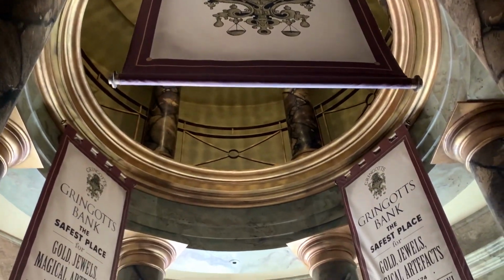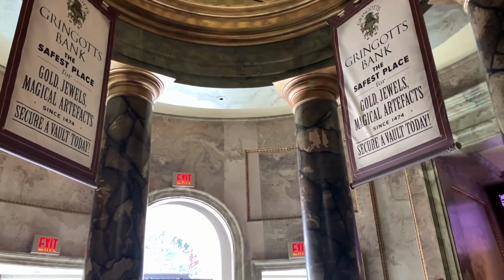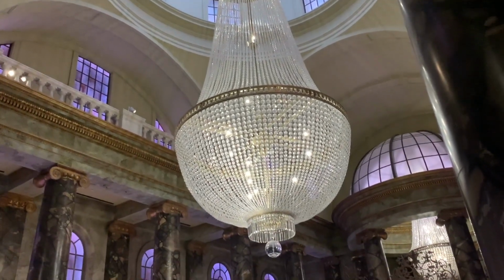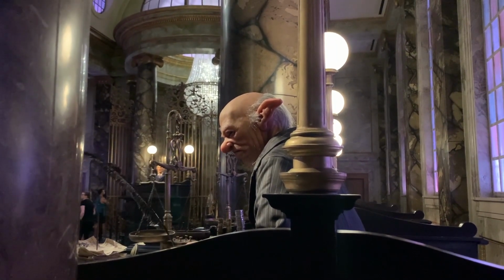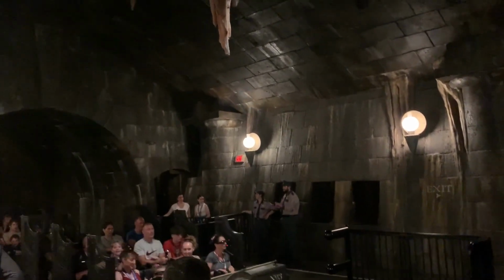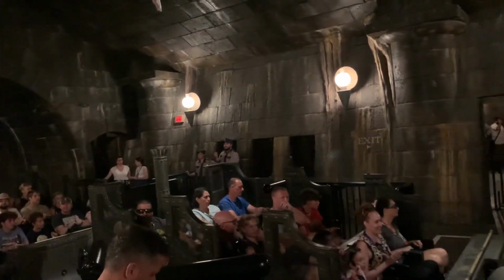And not only is it an amazing ride experience and definitely a must-do, but the queue is one of the best in both parks. You won't even mind the long wait time because there's so much to see as you walk through Gringotts Bank. The rich details and the architecture, the lifelike goblins, so much to take in and appreciate here. If you're like me and want to ride this one over and over again after you go through the regular ride queue the first time, go ahead and take advantage of the single rider line for a much shorter wait.